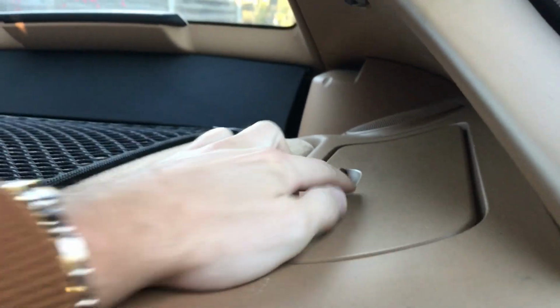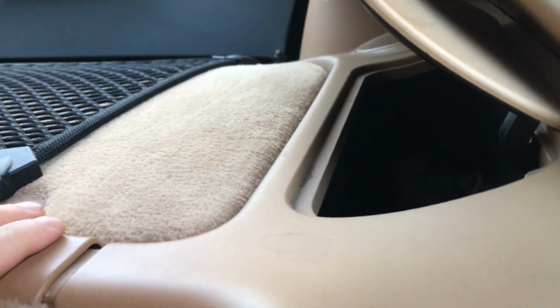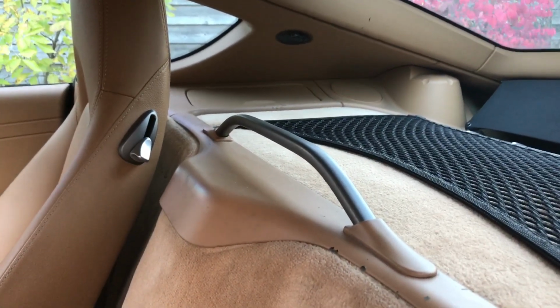Another feature along those same lines that I didn't realize until a couple days after I bought it was these compartments. So these sort of saddlebag compartments, I guess you'd call them, are really useful too for holding small things like, for example, on this one I've got an umbrella, and then on the other one I have some cleaning supplies, and that might be all in there.